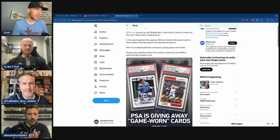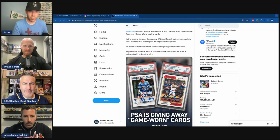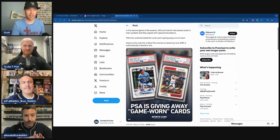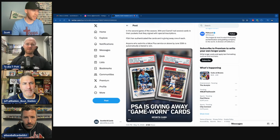Let me give some background about what's going on. I'm going to share my screen so we can discuss what is going on over at PSA. So PSA got Bobby Witt and Corbin Carroll to carry some of their rookie cards in their pockets during a game. I believe it was the second game of the year. I believe Bobby Witt had 2 doubles or Corbin Carroll had 2 doubles. Either way, they did pretty good with the cards in their pocket. And now they had those players sign the cards and number them. There's 2 out of 7 for Witt here. Then we see 2 out of 6 here for Corbin Carroll, and inscribe them.